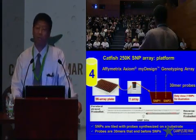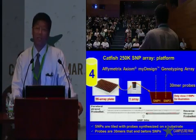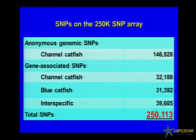In another line of research, we have developed a 250K SNP array, which allows you to do a lot more than just see up or down regulation, because now you can look at the genotypes. We have been using the Affymetrix Axiom technology, which is pretty good. Here are the 250K arrays. We have over 146,000 from channel catfish, from genomic regions. Then from genes, we have 32 samples, 31 from both channel and blue. We also have the interspecific SNPs, almost 40,000.